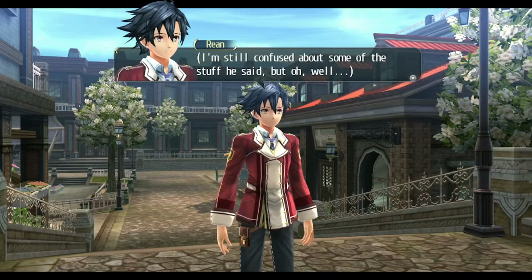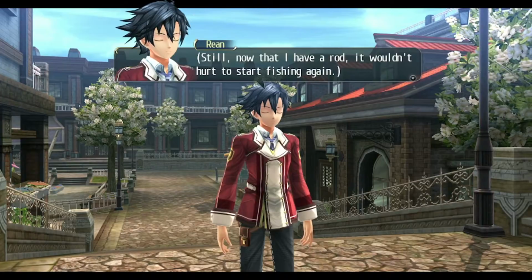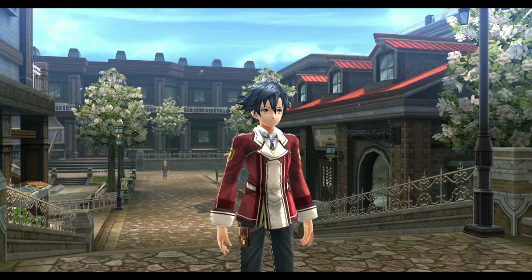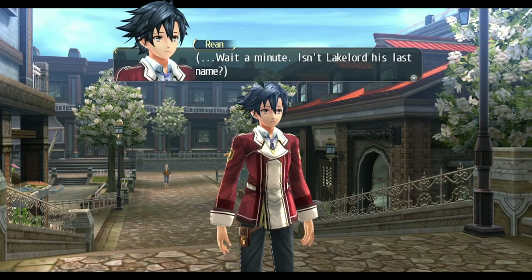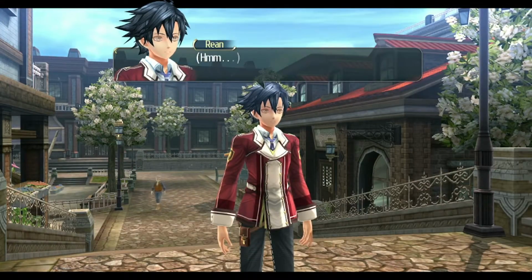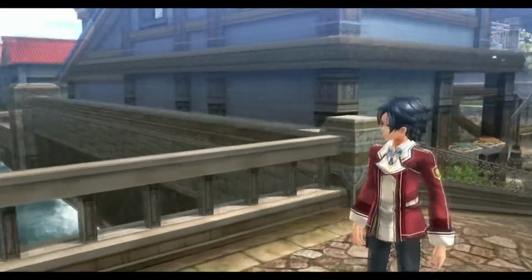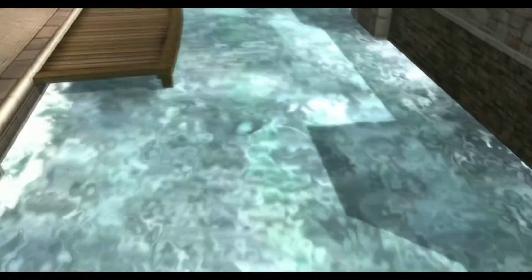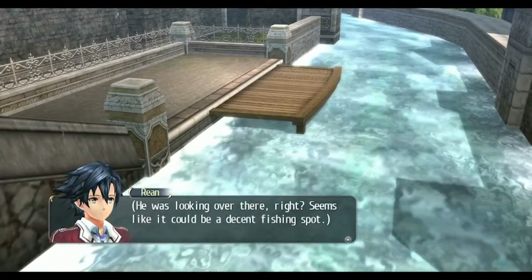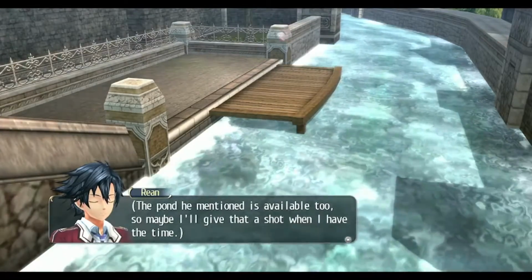I'm still confused about some of the stuff he said, but oh well. Still, now that I have a rod, it wouldn't hurt to start fishing again. Let's see. The label says it's made by the Lake Lord Company. Wait a minute, isn't Lake Lord his last name? His family must be pretty famous then, and I'd assume experts on fishing. He was looking over there, right? Seems like it could be a decent fishing spot. The pond he mentioned is available too, so maybe I'll give that a shot when I have the time.